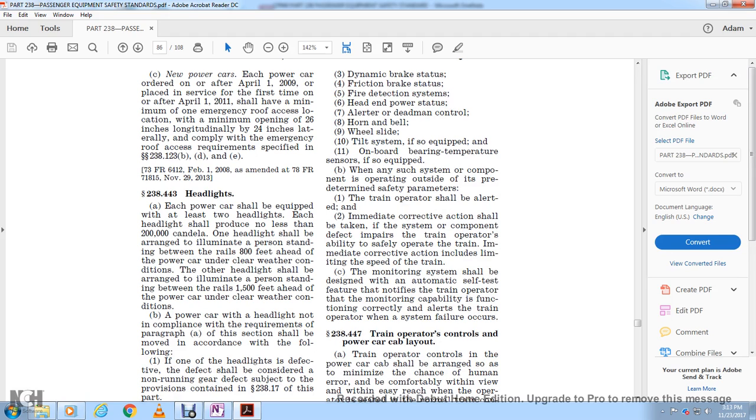Alright, 238.443, headlights. Each power car shall be equipped with at least two headlights. Each headlight shall produce no less than 200,000 candela. One headlight should be arranged to illuminate a person standing between the rails 800 feet ahead of the power car under clear weather conditions. The other headlight should be arranged to illuminate a person standing between the rails 1,500 feet ahead of the power car under clear weather conditions.